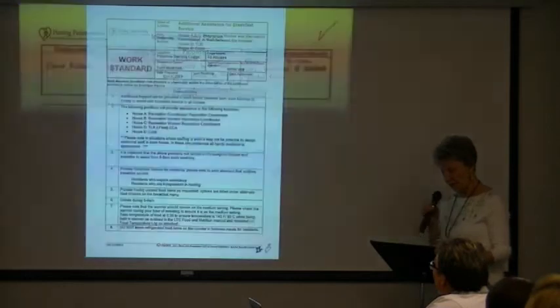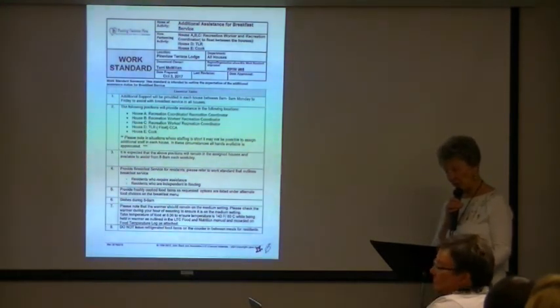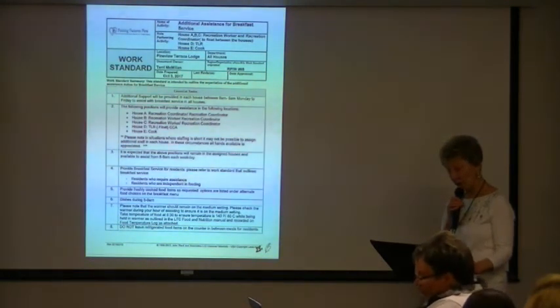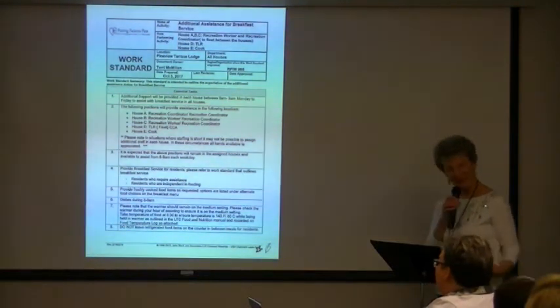A work standard was prepared for additional assistance for breakfast service for each house from 8 in the morning till 9, and the temperature of the food must be checked at 8:30 a.m. as per the long-term care food and nutrition log as attached. I really enjoyed working with this team. Thank you.